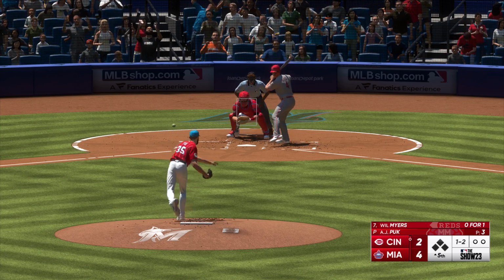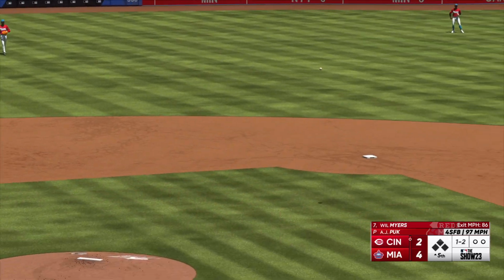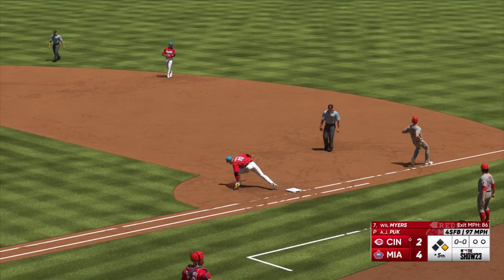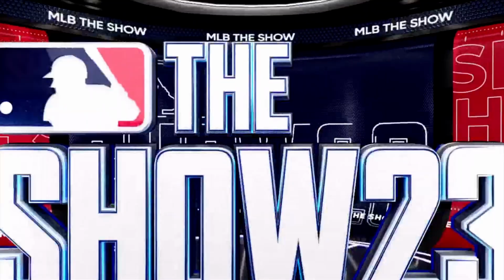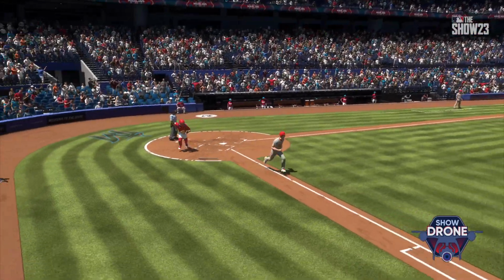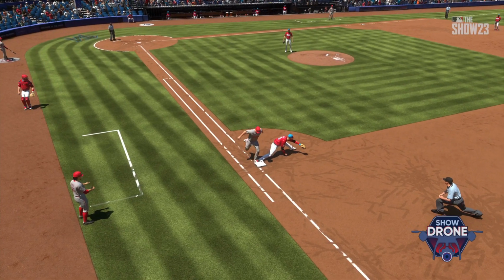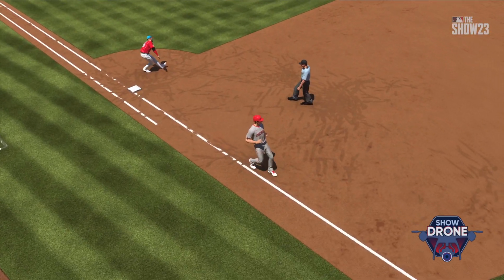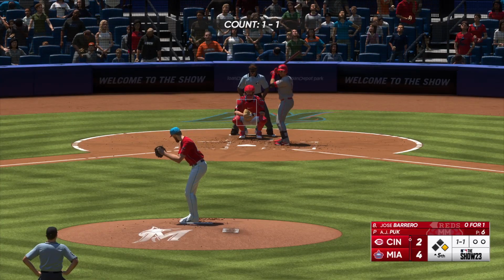And now the lefty on the ground. Wendell, jump throw. Not in time. He's safe. The effort was there with the jump throw. You gotta love it, but it just wasn't in time. Still a really impressive play just to get to that ball and make it close at first. And not every shortstop can even make that play. Jose Barrero, the next to hit.